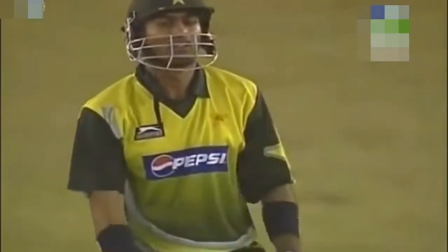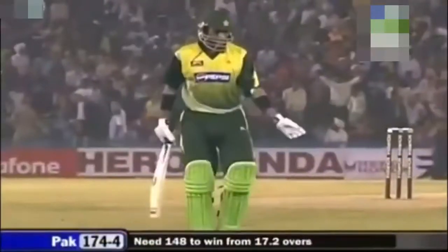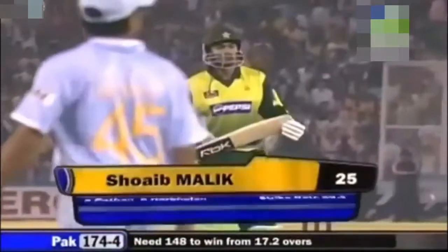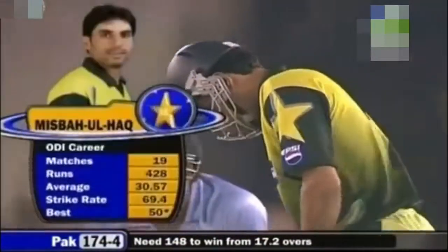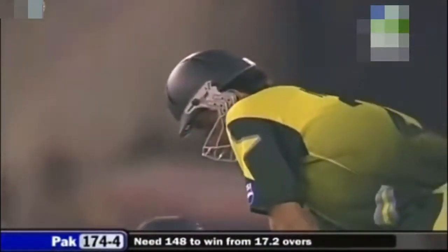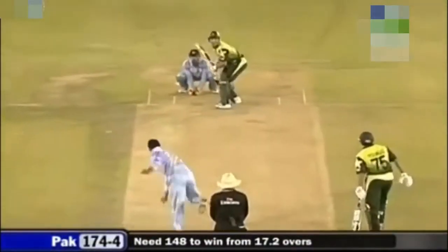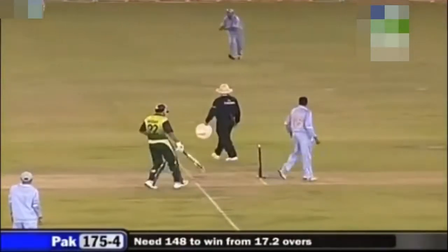Look how quickly that travelled. Knocked him back. Nicely balanced, and oh no, got enough bottom hand. Didn't get it over the top. He's gone for 25, 174 for 4. The dasher Misbah-ul-Haq is out there replacing his captain. Just 19 matches, good average. And well, he's off the mark straight away. Slightly misfielded by the fielder at short mid-wicket.